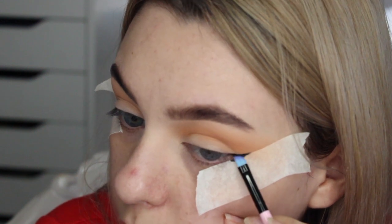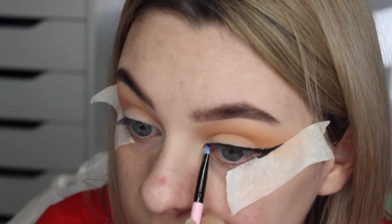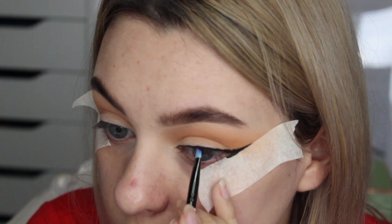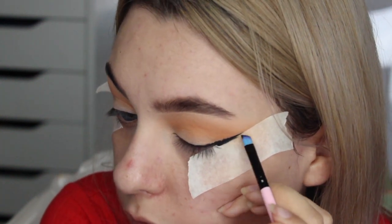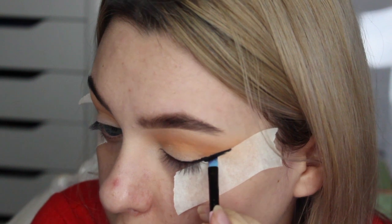I'm just going to start by doing a winged liner. I'm just going to do a simple line across my lash line, which we're going to smoke out with the navy and the blue. But yeah, the tape being there really helps get the sharp edge. The muffled lines on the top don't really matter because we're smoking it out with shadow anyway.